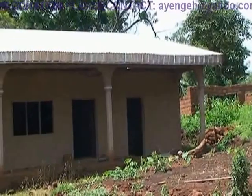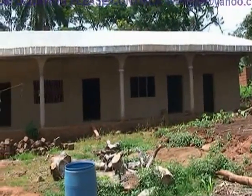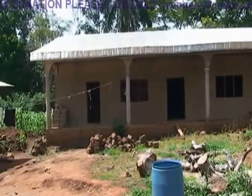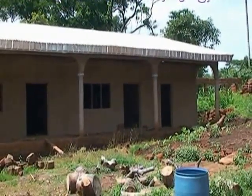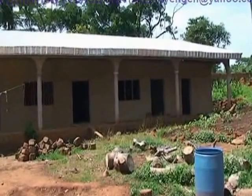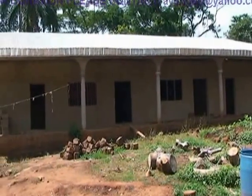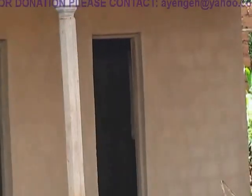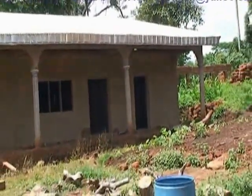Then there is this second building in the Queen Mother's quarters in Bamunkumbit. It is exclusively the work of Makuda USA. This building is divided into 3 apartments. 2 apartments are going to house the Queen Mothers, and each of these 2 apartments is housed with 4 bedrooms, parlor, and a shower. The third apartment is a boys' quarters to house the children of those mothers.